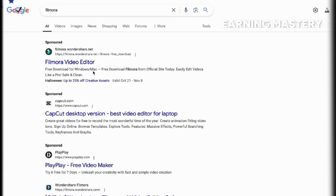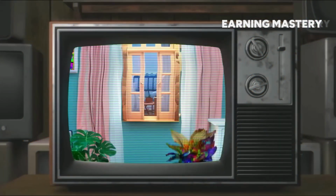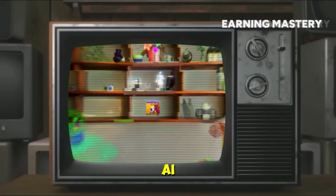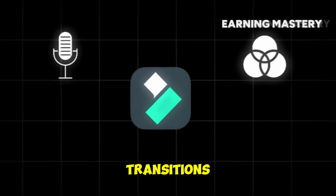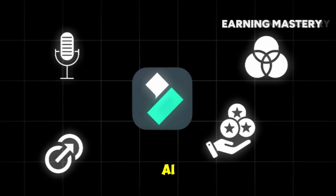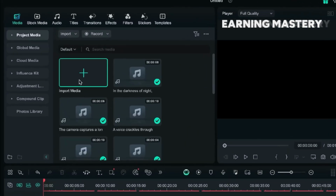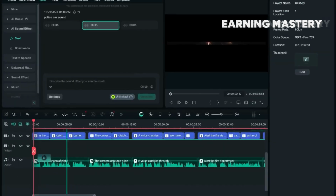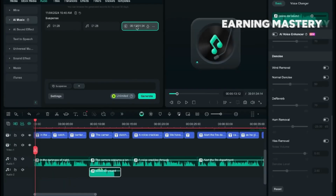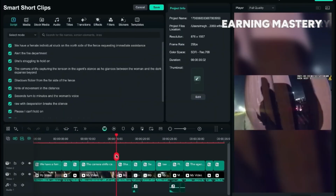Step 7. Edit with Filmora for a professional finish. With all your footage and script ready, it's time to edit. I recommend Filmora AI software, which offers an array of tools like voiceovers, transitions, color correction, and even AI-generated background music. Import your footage, sync it with the voiceover, and use transitions to keep things smooth and engaging. With Filmora, you can even generate subtitles automatically, which is great for short-form videos.